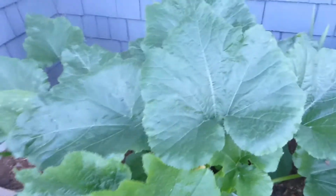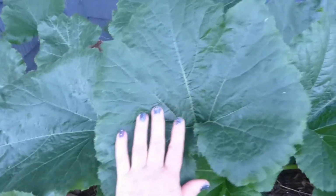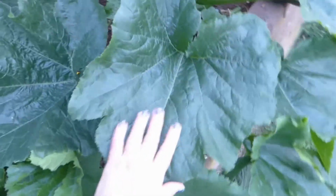But I am so excited about these, and this is Straightneck Squash. But all of these guys were those seeds, so I'm pretty amazed. I'm not going to bother wasting money on starts, but look at the size of these leaves. These are just amazing. But let's go around. I'll show you my flowers just real quick.